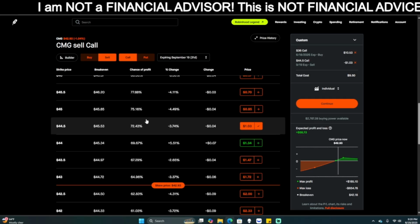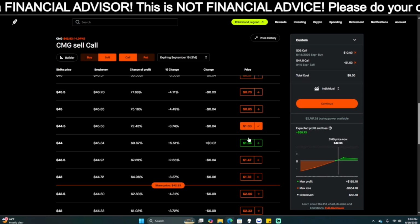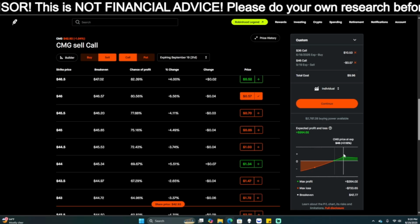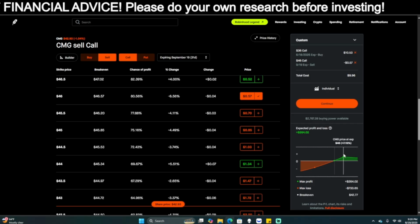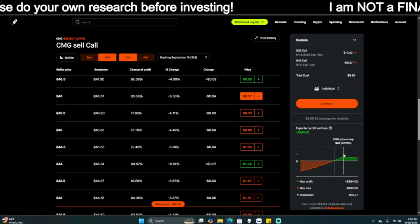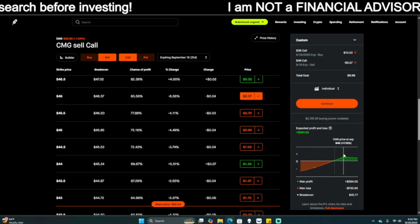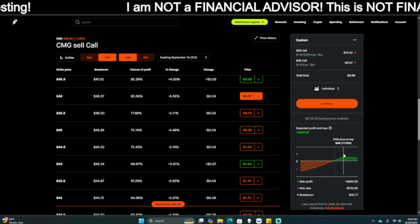But again, if I wanted to do a $46 strike here potentially, if I get exercised at $46, I would make $260 on $1,000 in a month. That's a 26% gain in a month. Oh no, I have to exercise for 26% profit. Yes, I missed out on more capital gains in the future. But still, 26% a month is absolutely amazing.